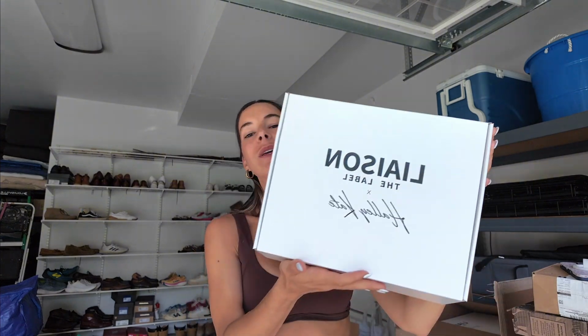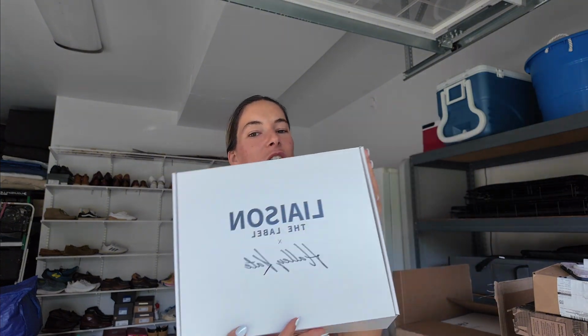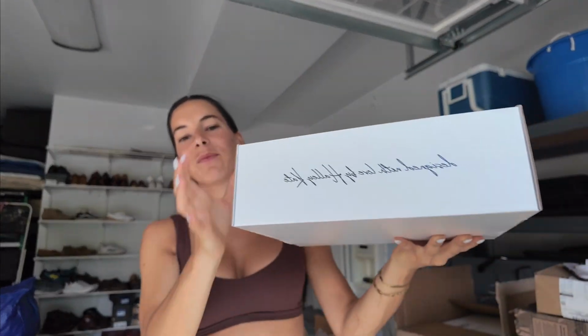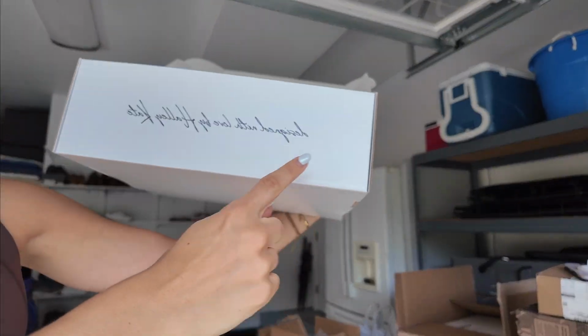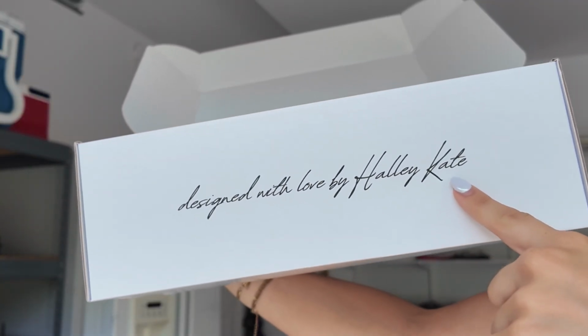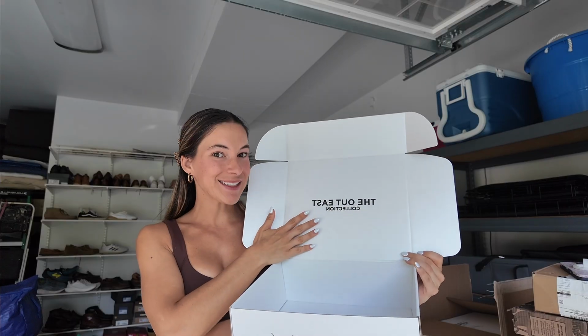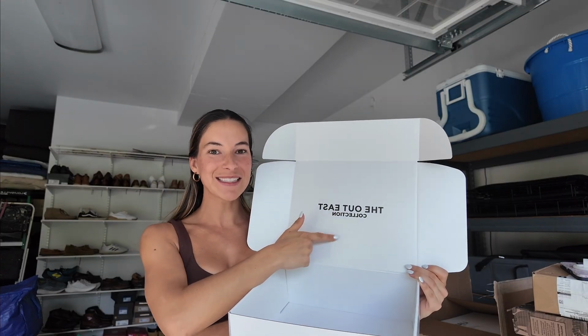So we ended up just doing the collection branding on the front, and then when you open up this little tab right here to the lid, we have this little message from Halley. It says, "Designed with love by Halley Kate." And on the top of the lid inside the box, it just has our secondary branding, which is the Out East collection. So we decided to do primary and secondary branding for this collection.